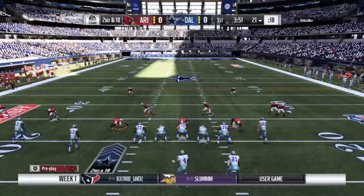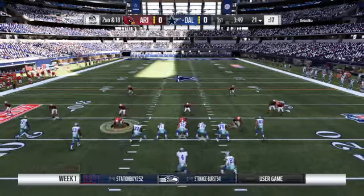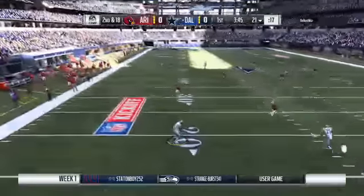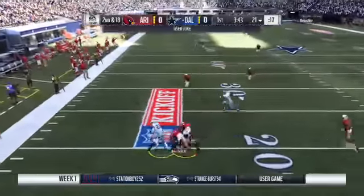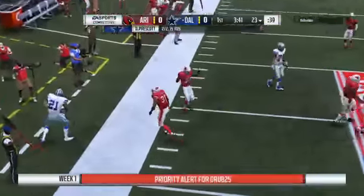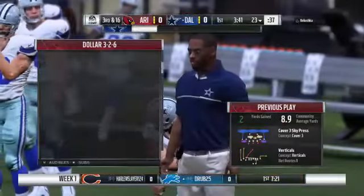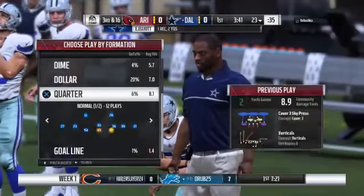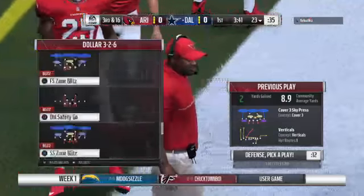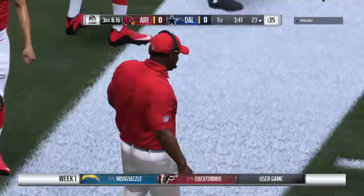Here we go. Prescott from the gun. A dump off to Elliott. It'll be a 2-yard gain, and they're going to be staring at a 3rd and long here. He felt the pressure coming there. That was a good job of just making something out of nothing, so to speak. Yeah, took the hit and still made the play.